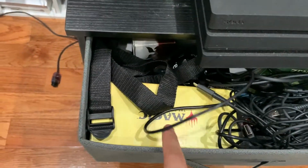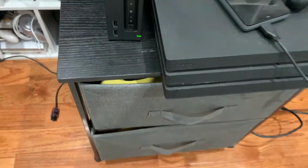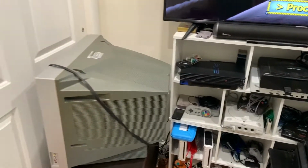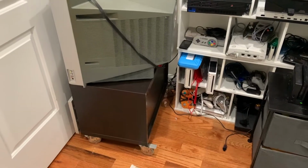Not Pokemon, Magic cards. But I do play Pokemon as well. So if you ever want to see me do something about Magic cards, let me know. I mean, that's still in the realm of gaming, right?